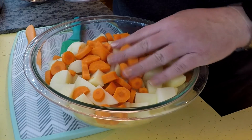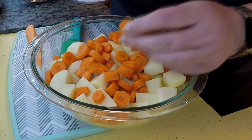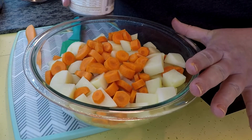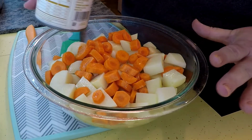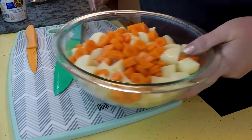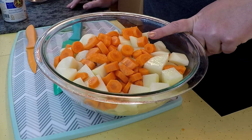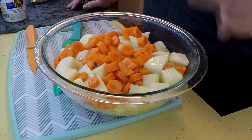I try to cut these as close to the same size as possible. The potatoes the same size and the carrots the same size, because the carrots do take longer to cook than the potatoes. So I wanted them to be able to cook evenly. So I'm going to put this in there. Probably about half the can. And then I'll put the rest of that up. And I'm going to put some saran wrap over this. You don't really have to do that. I just do it to make it go faster, and put it in the microwave for 10 minutes. And then I'm going to cut up my onions, peppers, and crush my garlic.